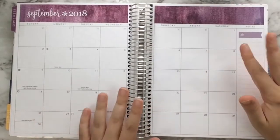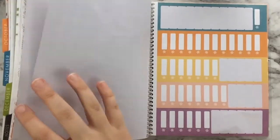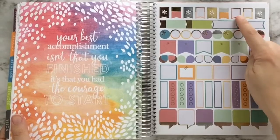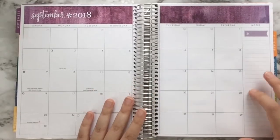So what I've done is I've pulled stickers from the back of this Erin Condren. I pulled some of these appointment labels. I also pulled some of the purple stickers that have the gold foiling on them. I didn't pull any of the silver, and you'll see why in a little bit. And then I went through my stash.